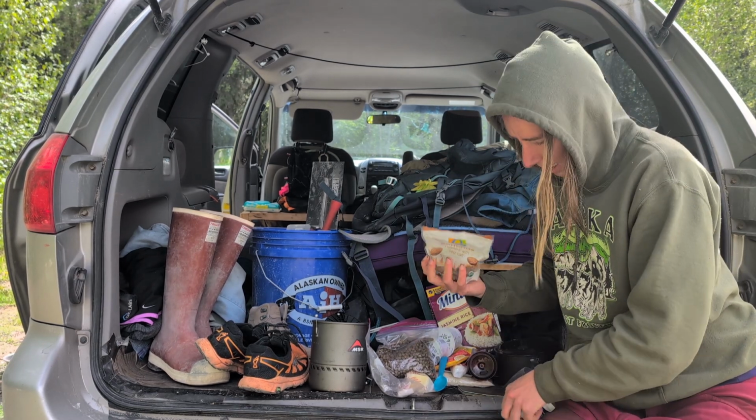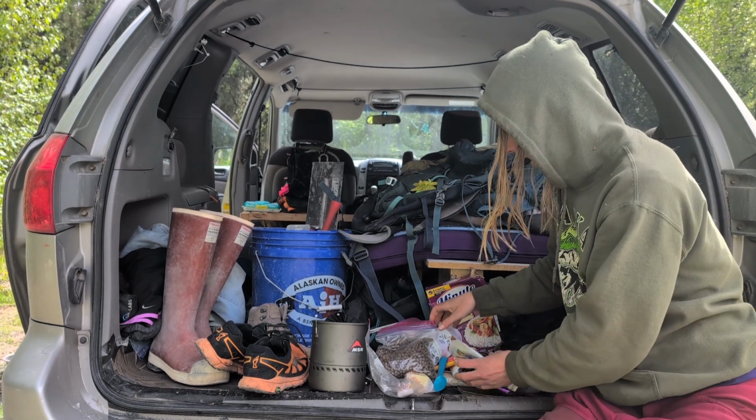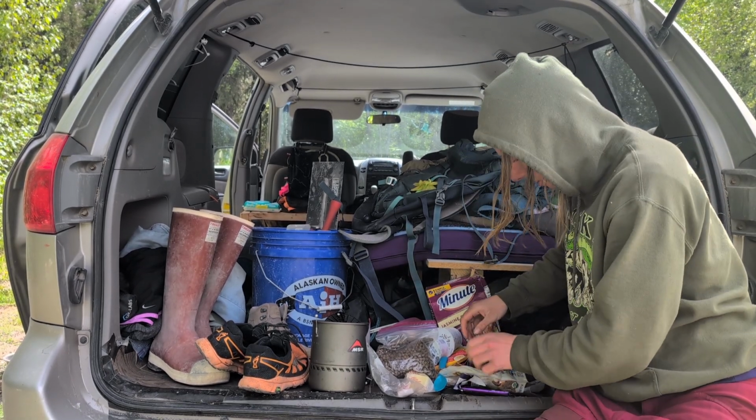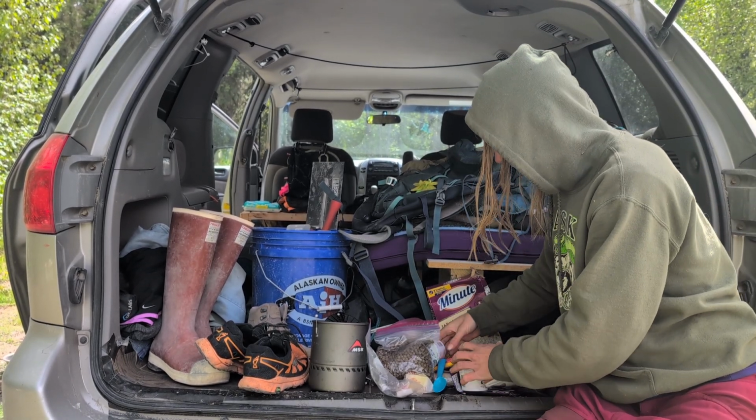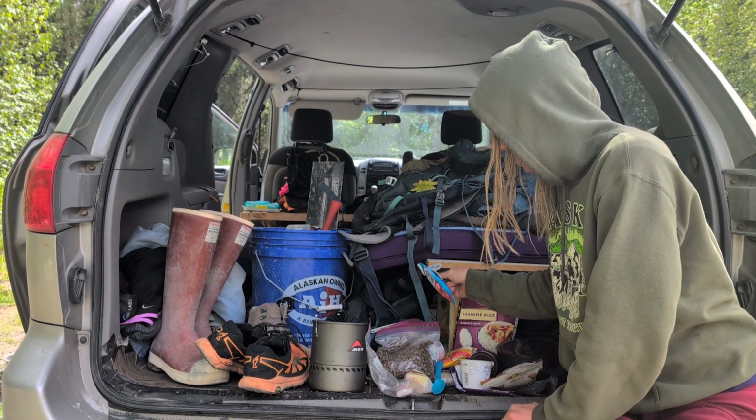I like to bring some goodies for nighttime snacking, chocolate and almonds, and then I bring some tea and instant coffee for evening and morning, and granola bars just to snack on.